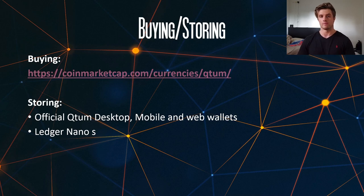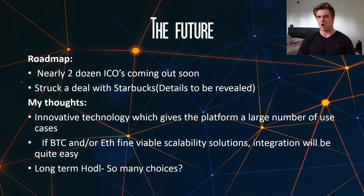but if not, I would recommend using the official desktop wallet. So for the roadmap in the near future, what we can see for Qtum is that they've got nearly 24 ICOs coming out very soon.